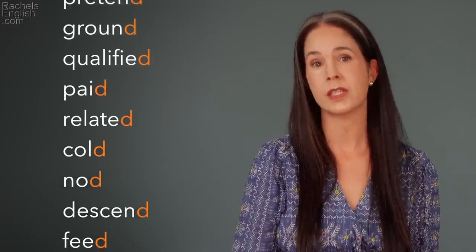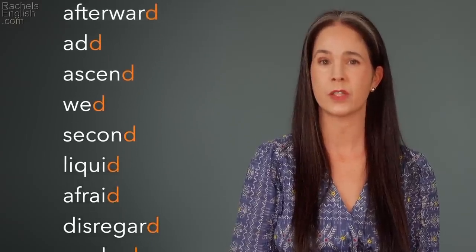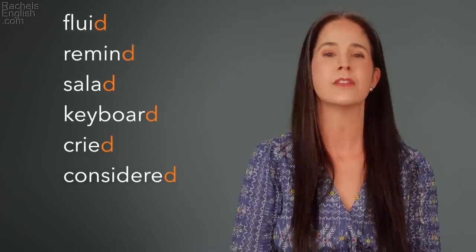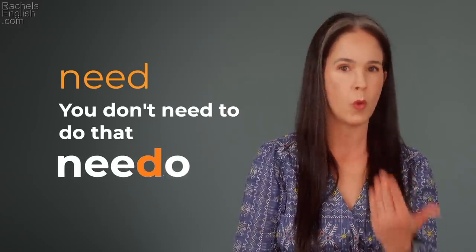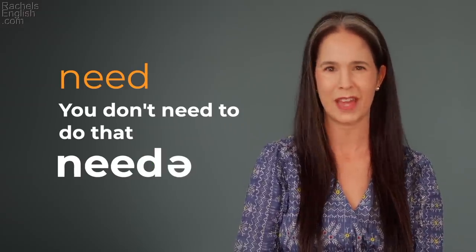This also happens with words that end in a D. Because one of the pronunciations is d with a D sound, you can link the two words together so it sounds like you're actually just adding a schwa to the end of the word before. A really common example is with the verb need. You don't need to do that. Need. One D sound linking the two words. Need. You don't need to do that.